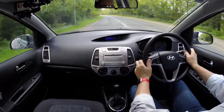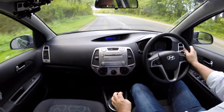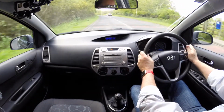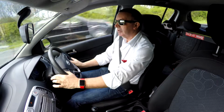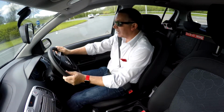It's got an instantaneous fuel readout on the dash, and also a distance to refuel. 10 degrees outside today. It was trying to snow yesterday.